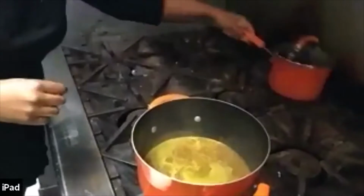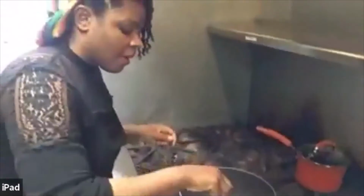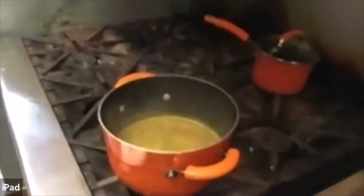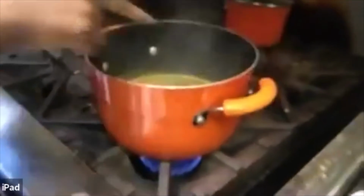And that should be about 4 cups of ginger tea, okay? Now you're gonna let it cook for a bit because now you're gonna be cooking the spices. Turn up your heat just a little bit to medium, just to medium. And you want it to simmer and cook for a little bit, okay?